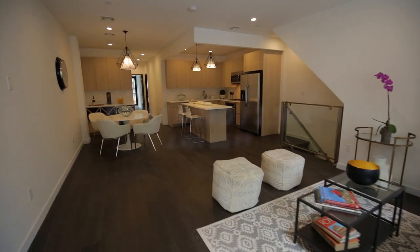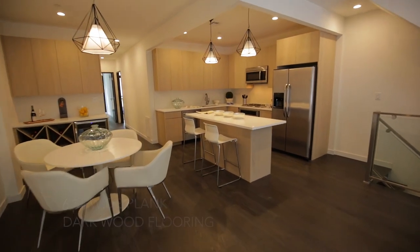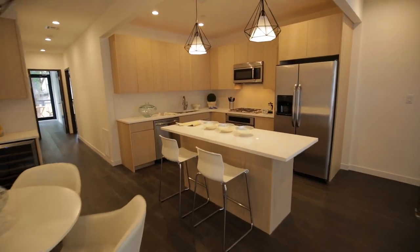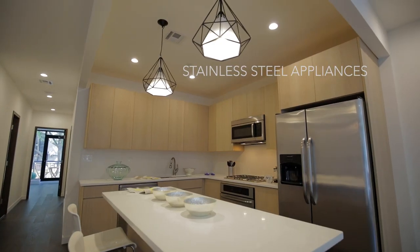You are welcomed home by an open, contemporary layout. The spacious kitchen has a generous breakfast island, a wine bar in the dining area, and an abundance of storage behind your seamless cabinetry.